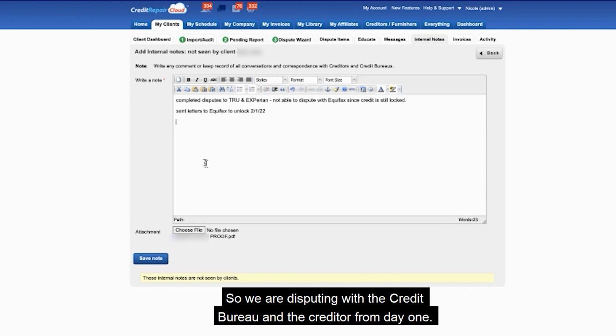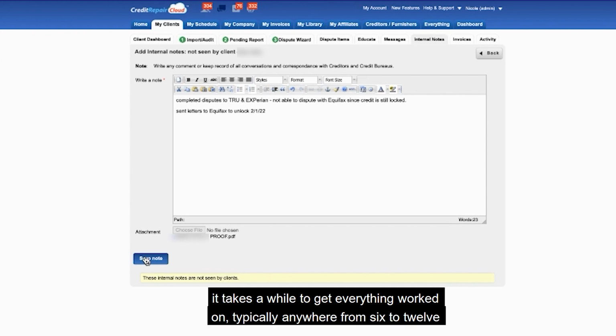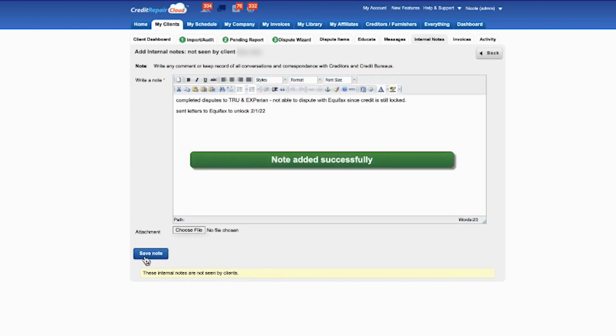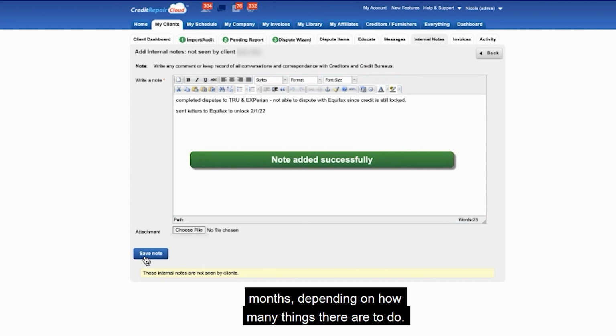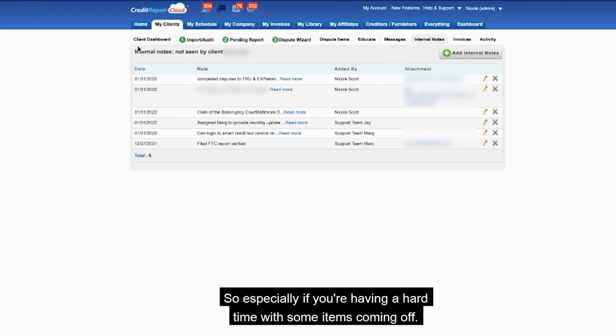So we are disputing with the credit bureau and the creditor from day one. And again, it's your company policy, but in my experience, it takes a while to get everything worked on. Typically, anywhere from 6 to 12 months, depending on how many things there are to do. So with that amount of work, it's going to take even longer if you procrastinate and piece the work out month by month, especially if you're having a hard time with some items coming off.